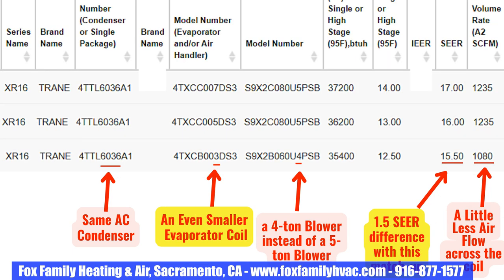And on this next screenshot of AHRI directory, we can see that we're using the same outdoor 4TTL6036 condenser, and we use a 003 evaporator coil, a little bit smaller, and we also step down a furnace with a 4-ton capacity producing 150 CFMs less airflow across the coil than the 5-ton air handler.